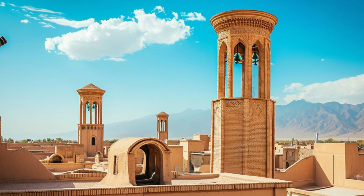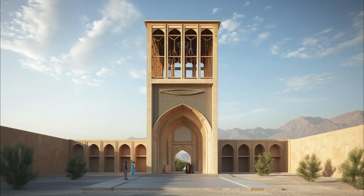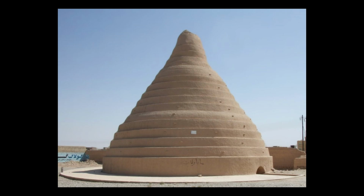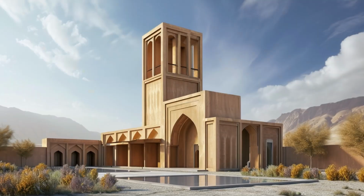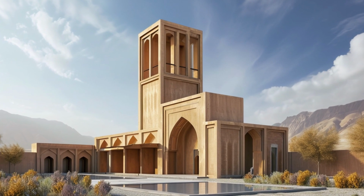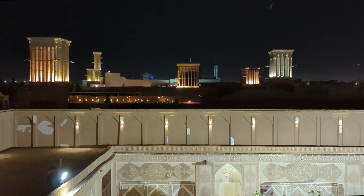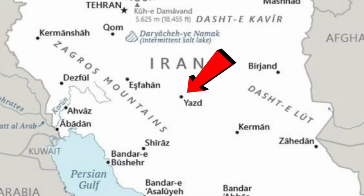The city of Yazd is also known as the city of wind catchers, but it also has many other famous things like the Qanat or the Yakhchal, which are ancient freezers. It was with the help of these ancient inventions that the people of Yazd were able to live in a desert like this without any trouble. Yazd is the driest main city of Iran, and its rainfall is less than 50 millimeters per year.